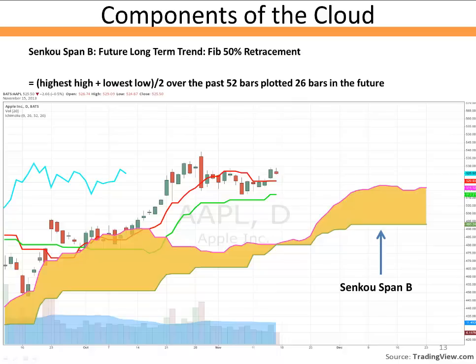Kumo in Japanese actually means cloud, okay? The thinner the cloud, the easier it is to break the trend. The thicker the cloud, the harder it is to break the trend. Now let me repeat myself. The thinner the cloud, the easier it is to break trend. The thicker the cloud, the harder it is to break the trend.